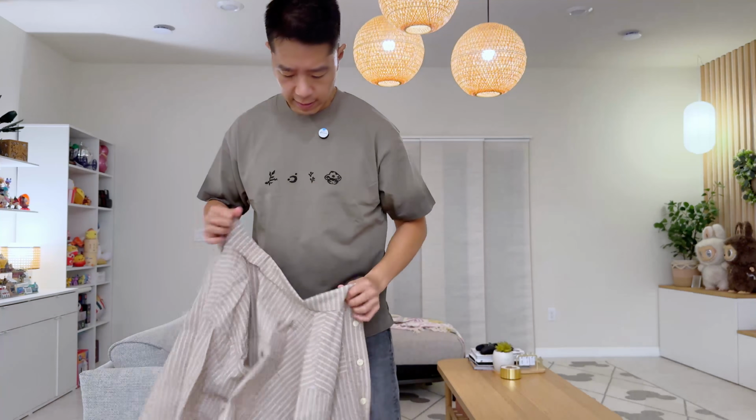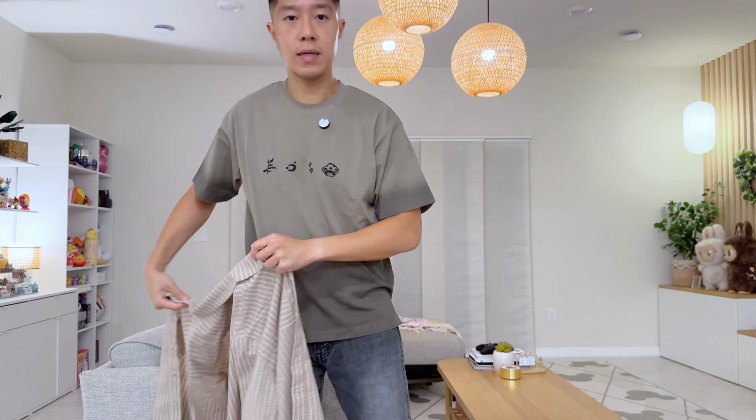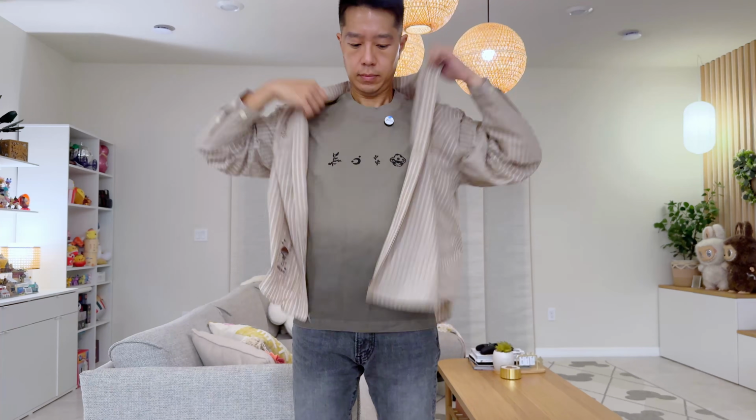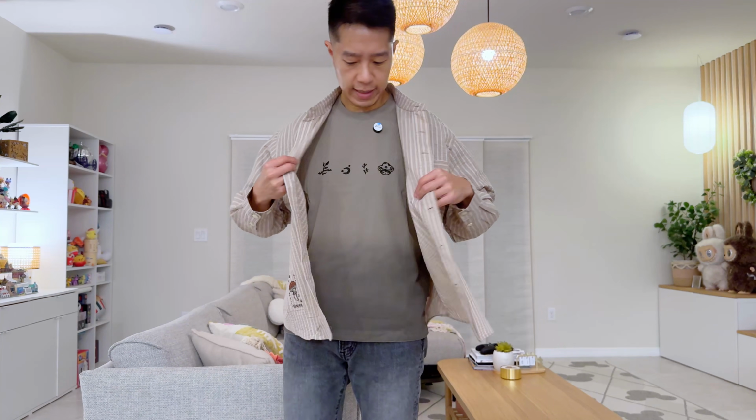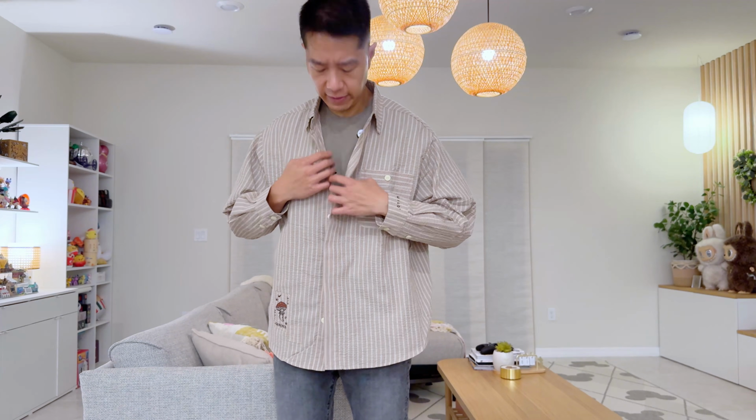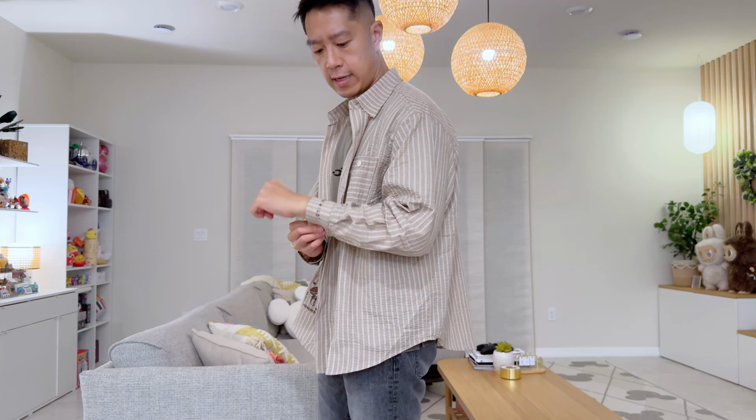I'm gonna wear it over this t-shirt because I feel like it kind of matches, right? As you can see, it's definitely oversized. I feel like I could even go one size smaller on this, but I don't think it'll look that good buttoned up. I feel like it's almost like a coat that you wear over a shirt. But yeah, I'm not used to wearing such oversized stuff. I could kind of see the appeal.